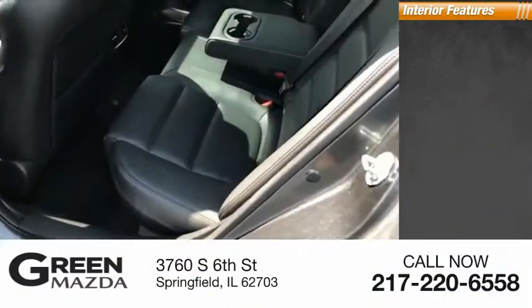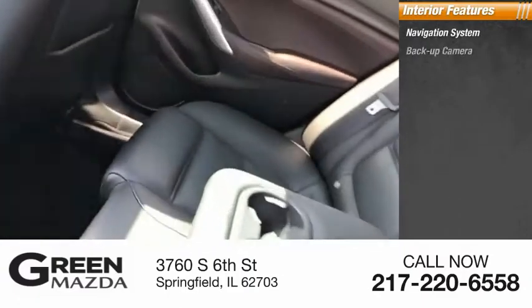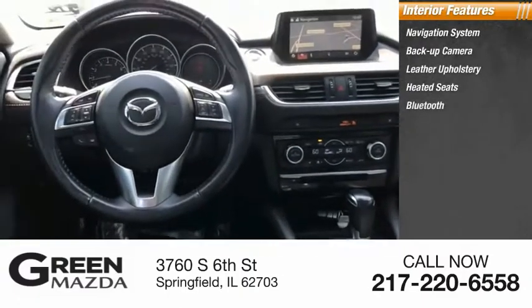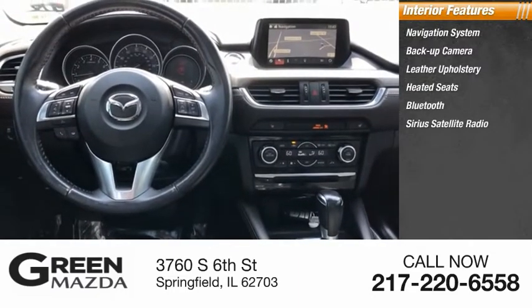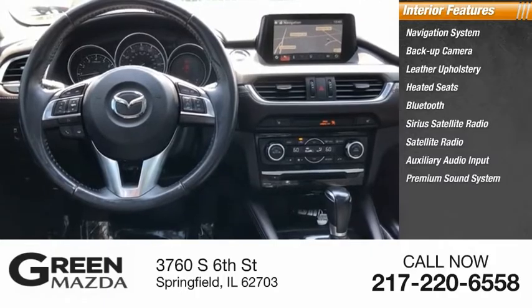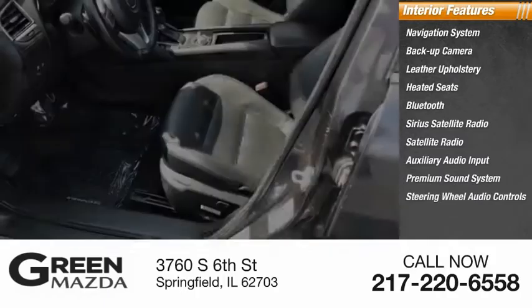Inside you'll find navigation system, backup camera, leather upholstery, heated seats, Bluetooth, Sirius satellite radio, auxiliary audio input, premium sound system, steering wheel audio controls.